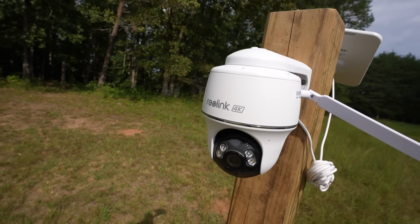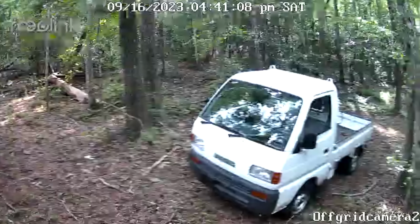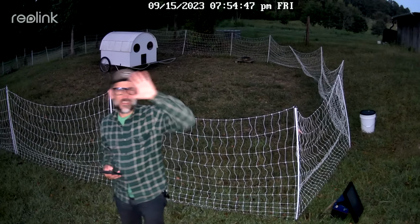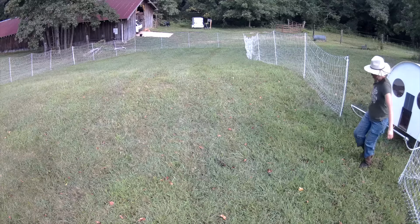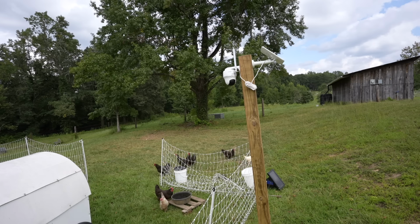Some of the key features of this camera is that it's 4K, has dual band Wi-Fi, 4G network, 355 degree pan and 140 degree tilt, accurate alerts. Easy installation and gives us remote access on our property. It also has two-way audio. I could talk to it. Bernice. Bernice. Good morning, Bernice.